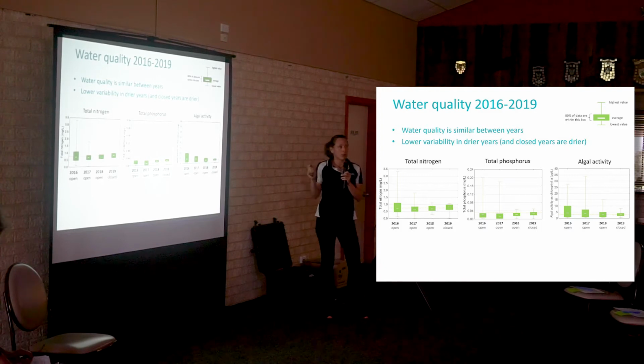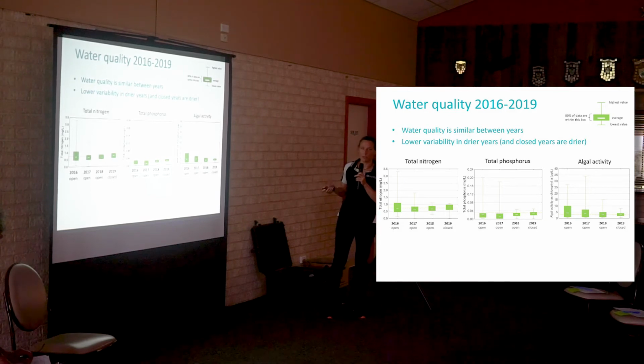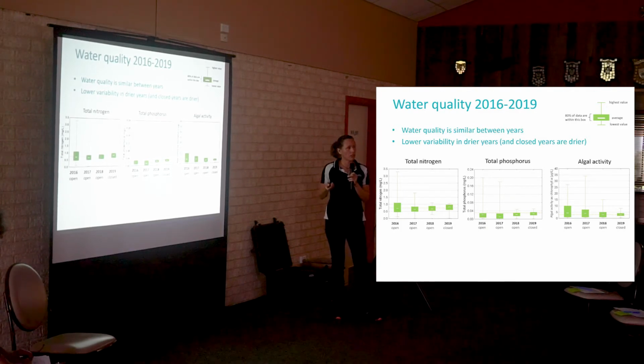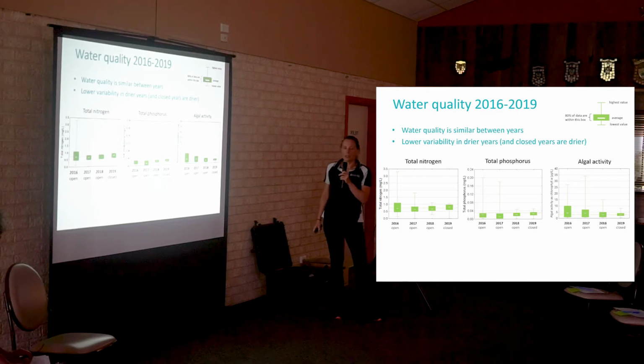So all in all, what we see is that the estuary can cope with the nutrient loads coming in, and it seems to be pretty healthy and resilient, otherwise we would have high algal activity. That's what these data show. But we can turn it around and ask, why is the water quality similar in the year when the bar remained closed compared to the ones when the bar was open? And we can answer that partially by using the estuary model that we have promised you for a while and that we have now finished.